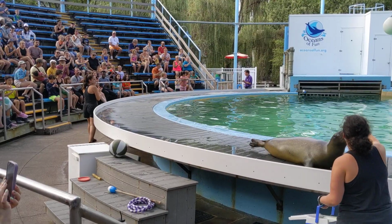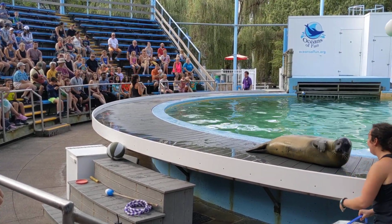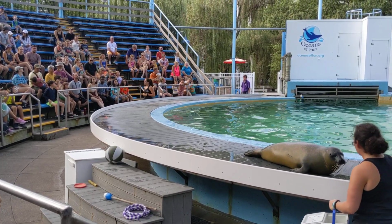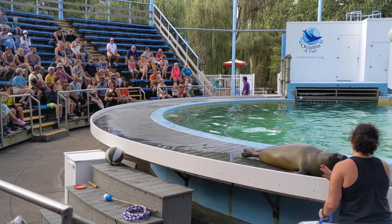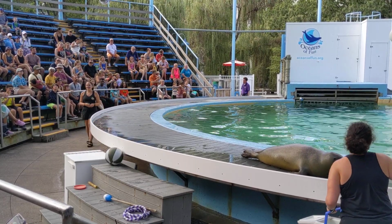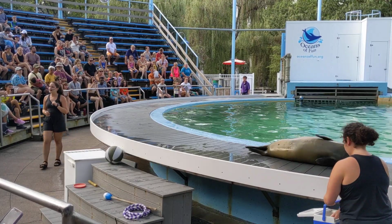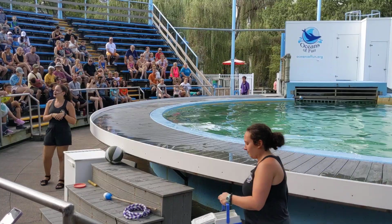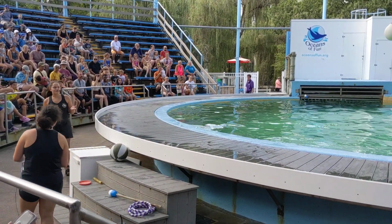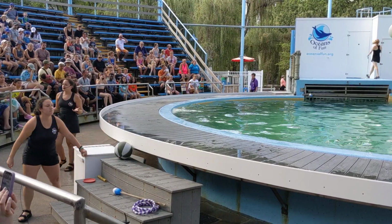Very nicely done, Cove. This allows us to shape and guide their behavior, and we use positive reinforcement for all of our animals. This just means that whenever they do something correctly, they're going to get a nice big reward for it. We have a variety of different reinforcements that we use. You're going to notice we use a lot of fish, because it is a primary form of reinforcement for these animals.